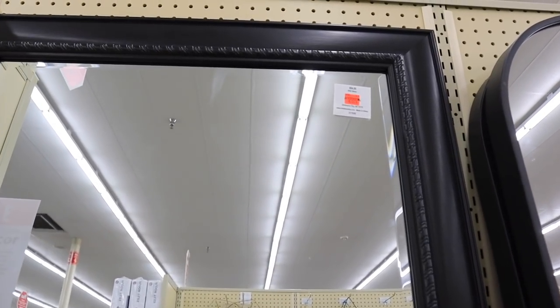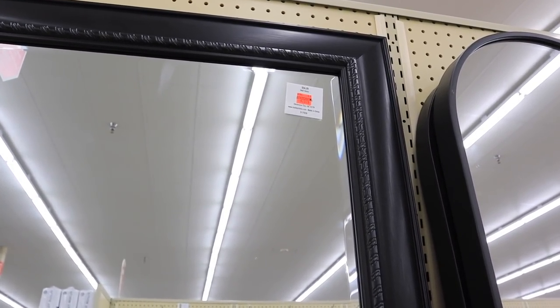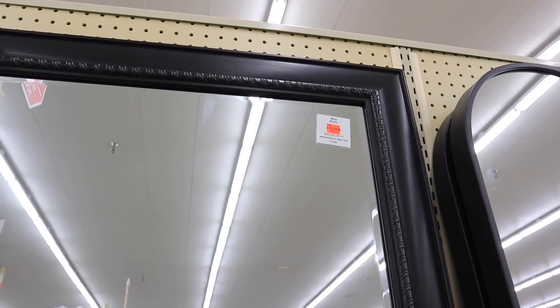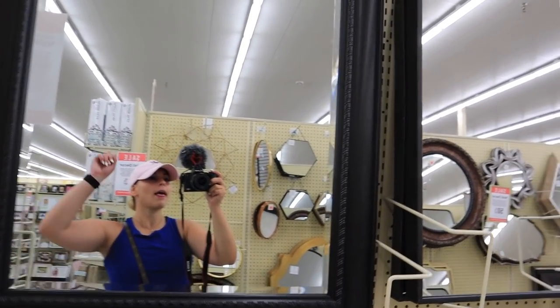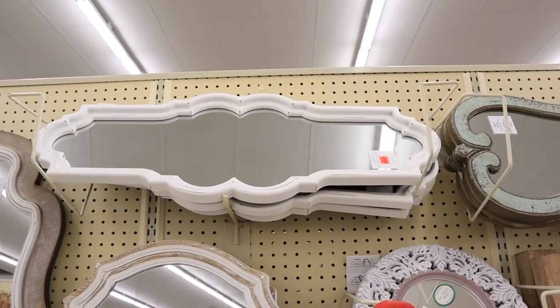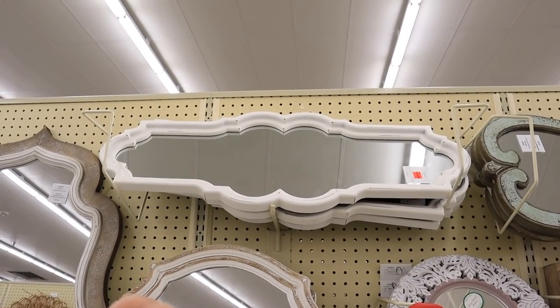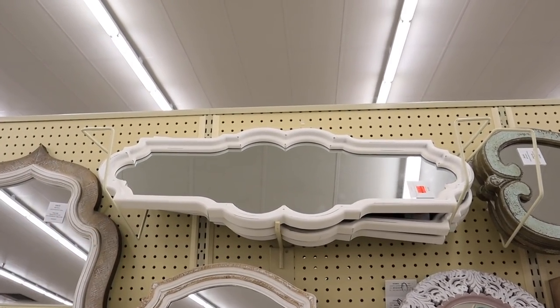This mirror as well, same thing, you could easily redo the frame if it's not your style, and it's $100 or $95 reduced down to $23.74. That's insane. This one is reduced from $70 down to $23. This would be a perfect addition into a little gallery wall as well because it's nice and skinny, but it adds different dimension with the mirror.